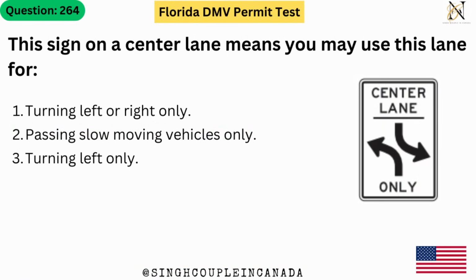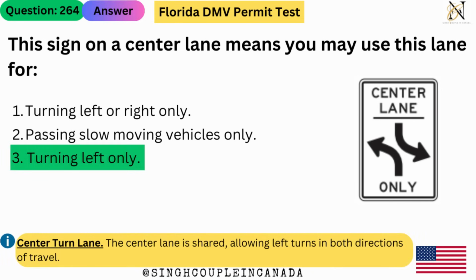This sign on a center lane means you may use this lane for: 1. Turning left or right only. 2. Passing slow-moving vehicles only. 3. Turning left only. The answer is 3. Turning left only. Center turn lane. The center lane is shared, allowing left turns in both directions of travel.